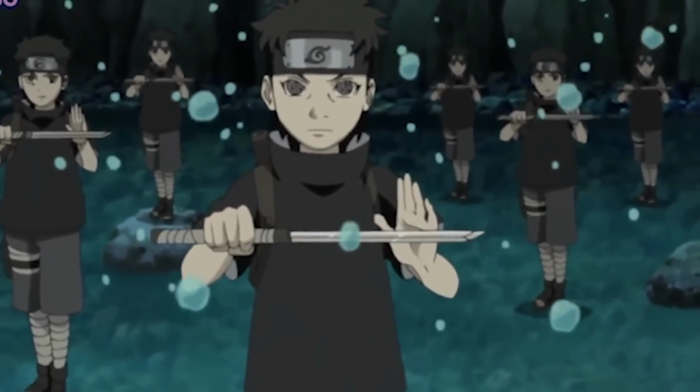The body flicker technique is a technique made famous by Shisui, but a lot of other people use it, where one moves so fast that they leave physical after images all around the battlefield. And this is dangerous for somebody you're fighting because you don't know which person is the real person. Essentially, the clone technique is used the same way in combat.